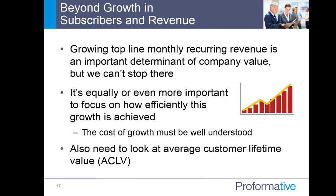And there are any number of SaaS metrics that one can use. And quite frankly, it's pretty easy. Go into a search engine, put in SaaS metrics, and you'll find out how many experts exist right now around SaaS metrics.